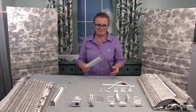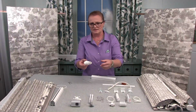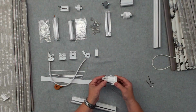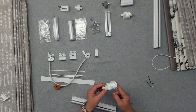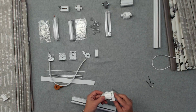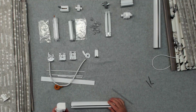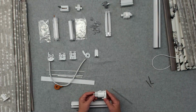They come with a clutch that's very much like any other clutch, nothing fancy to see here. This clutch comes in 2 different configurations, 1-to-1 and 1-to-4, meaning that 1-to-1 is our lightweight clutch, and it can support shades up to 13 pounds.